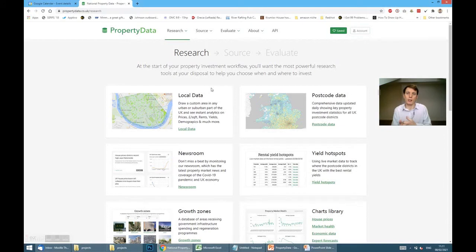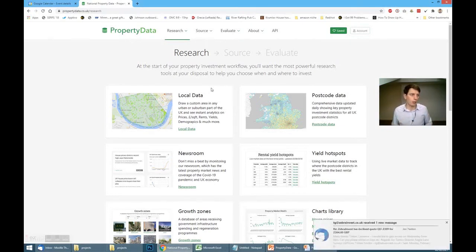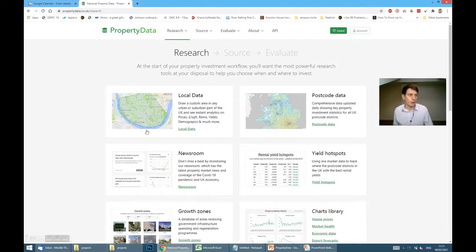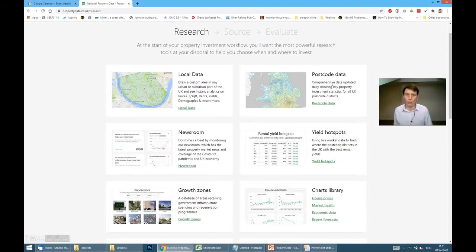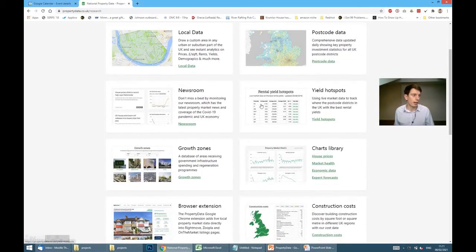So if you look here, you can see you've got local data, and that's where you can draw your own area to hone it down and target it. Postcode data, so we're going to have a look across the whole country to be able to focus on an area that you might want to be working on, and you can then sort it by stuff like yield and investment. You've got rental yield hotspots, you can see where's tracking away, where's been improving, and then you've got growth zones where they're doing, as I said earlier, regeneration, investment, stuff like that to help you out.